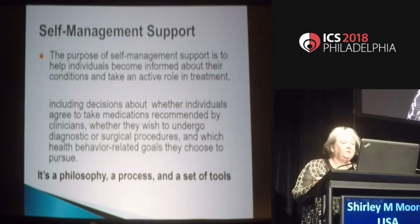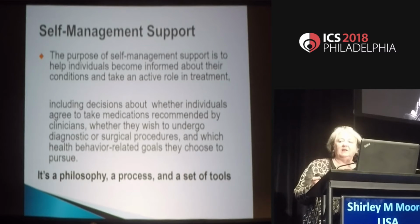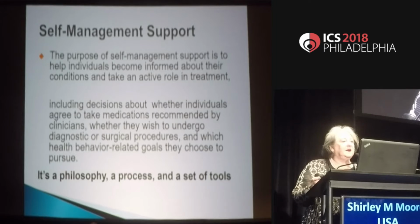If the purpose is to help people become informed and take an active role in treatment, I want to caveat quickly that it also includes their decisions about not taking their medications or not wishing to undergo diagnostic procedures, and respect for that and exploration of that with them. Our research in our lab shows that a lot of times it works to meet patients where they are and then slowly make small changes toward what we're interested in, before we label them as not adherent and not following protocol.